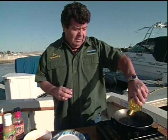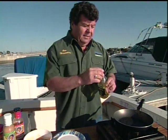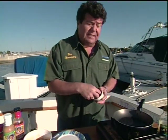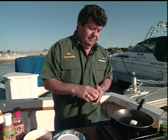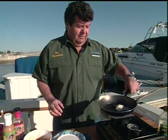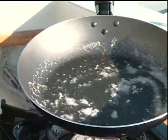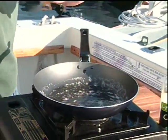Now, first thing you want to do is get your pan up nice and hot. You're going to put a little bit of olive oil in here. It's going to take a little while to get this nice and warm. And we want to get this really nice and hot because we're going to blacken this bonita today. Have some butter. Put that in there. And while this gets nice and warm, let's get our bonita ready to cook. Okay, the butter's melting really good here, and we have it in there with that olive oil.